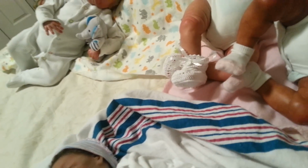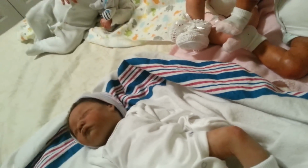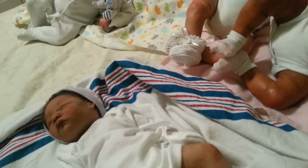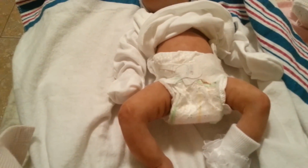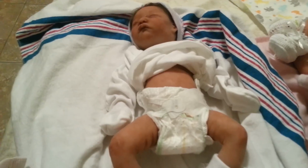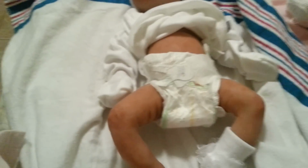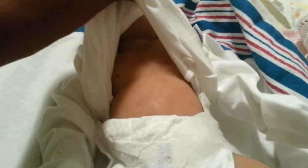She's a preemie. Preemies are not going to be completely developed perfectly when they're preemies. And gosh, I gotta get that sock back on. But anyway, hold on one second. All right, so to me, her body is very realistic.